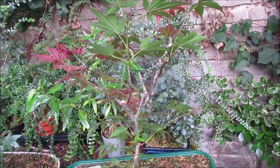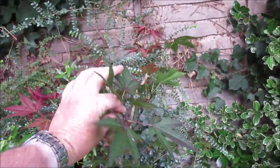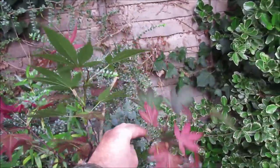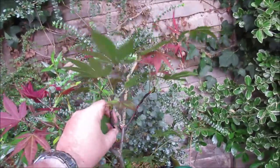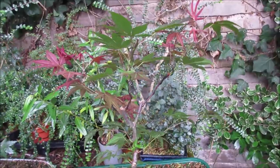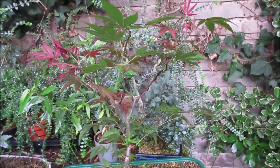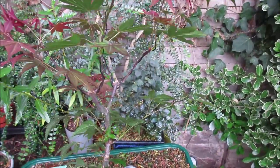A little bit less exciting from this angle, but that's okay. It's enjoyed this sheltered spot, and that's the main thing. That's pulled it through from, well, it was touch and go whether it was going to survive this spring. It's very, very healthy at the moment, shooting out all over the shop.